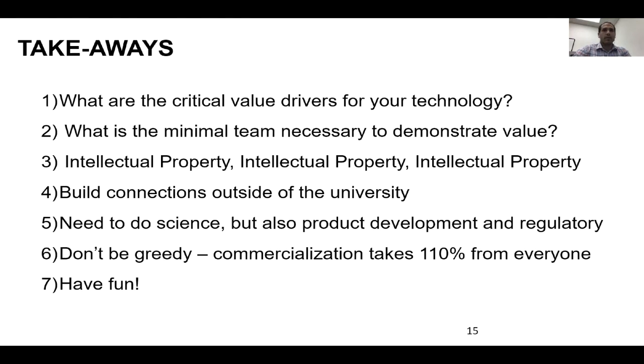Another one is, again, what's the minimal team necessary to drive your technology, both when you're doing your technology development at the university and also in your company phase. The third one is a little derivative from that: intellectual property is extremely important. It's going to be the value if you decide to either license or commercialize through a company. It's going to be the value of that company and nothing else.